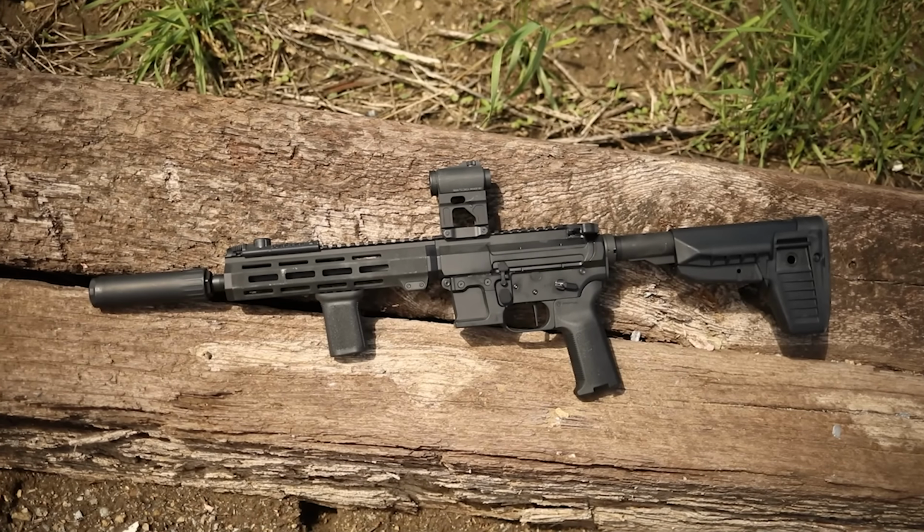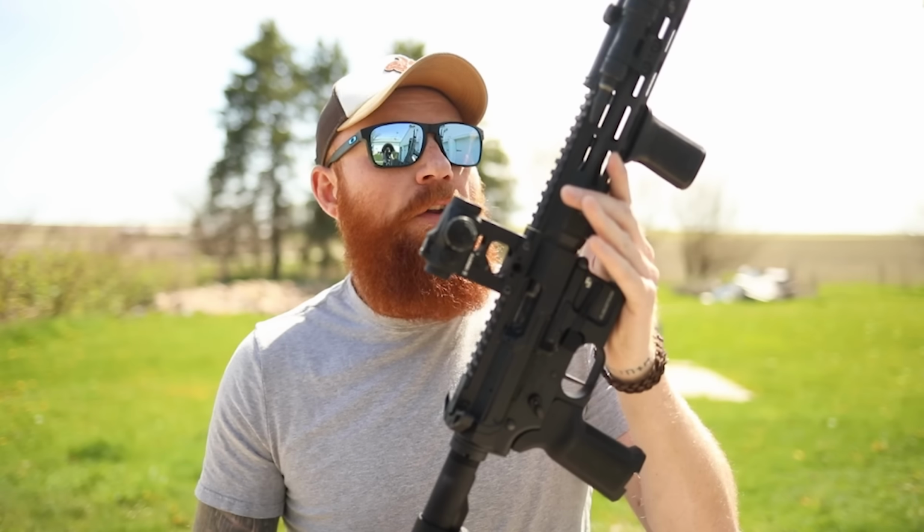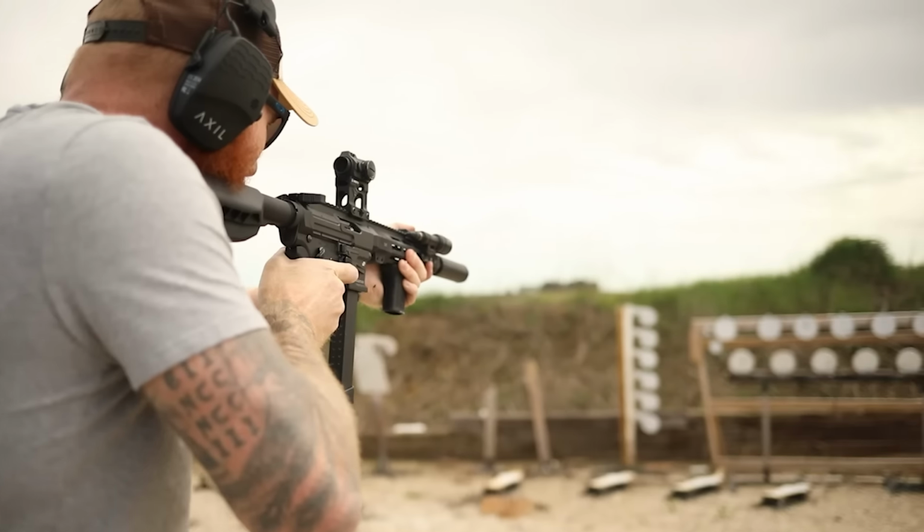Companies have come close, but only one company has made the gun that I want, and that company is JP. This is what I would consider to be the ultimate pistol caliber carbine. This is the all-new JP5 pistol.